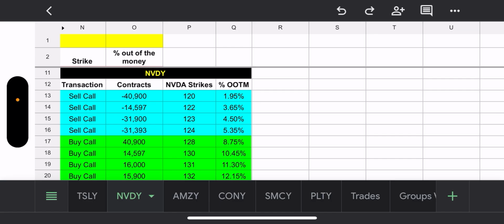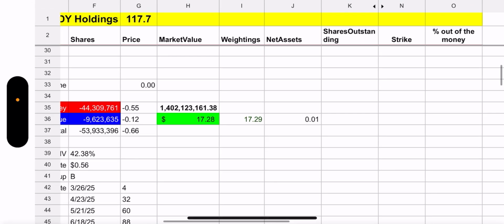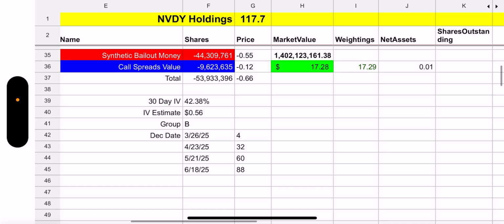So again, for next week, NVDY is looking at strike prices from 120 all the way up to 124, with a 1.95% out of the money position up to 5.35%. Not fantastic. But again, this market is pretty lame, so you never know. We could win. The value of the NVDY fund is 1.4 billion. The NAV is 17.28, traded price 17.29, so still stuck under 20.